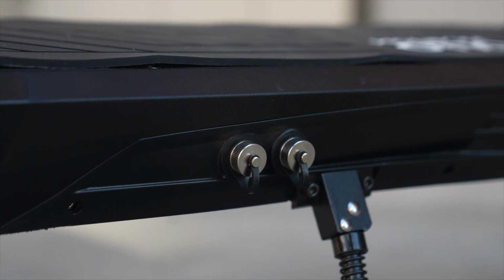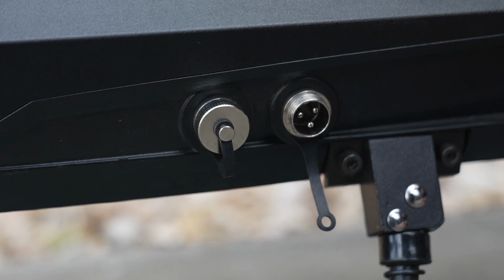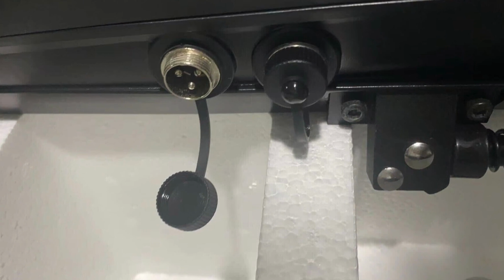Also new on the V2 are metal charge port covers to protect the charge ports from impact. 1,000 miles later, both covers are still here, though one of them clearly took a hit at some point. The charge port underneath is still perfect. Apollo has since switched to screw-on plastic covers for electrical safety.